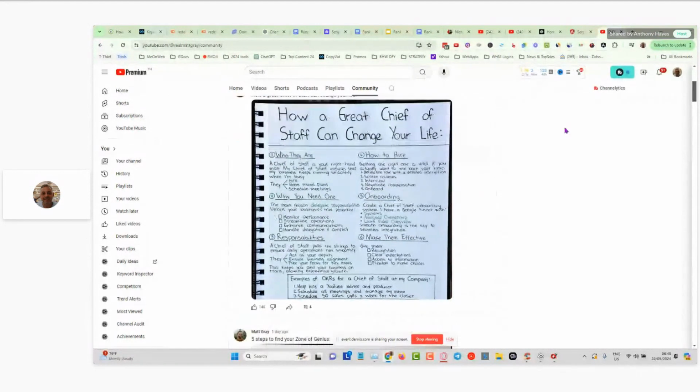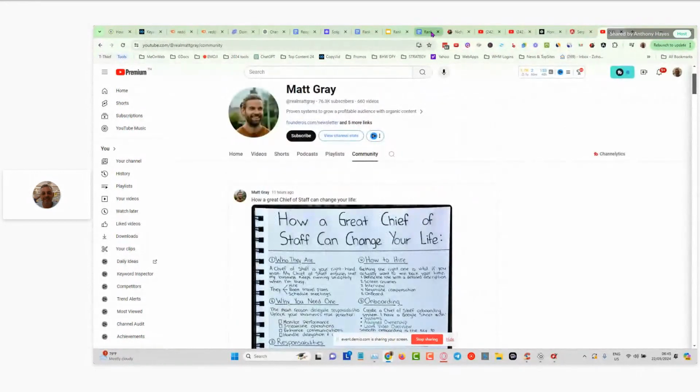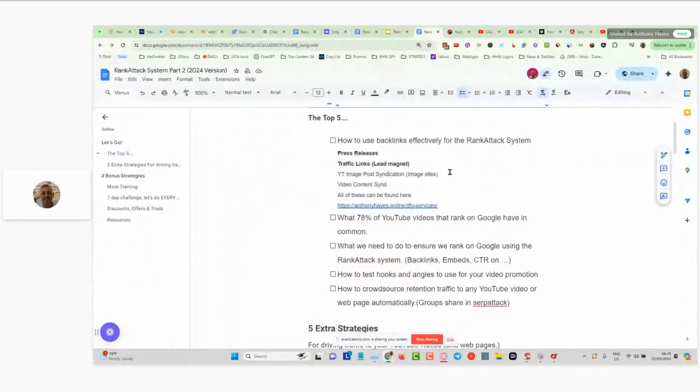Okay, so coming back over here, these image posts, they can also be syndicated. Okay, they can be syndicated in places almost like the traffic links. If you go to places like SlideShare, for example, it's got massive amounts of traffic, absolutely massive, and you can get these kind of services done on Fiverr.com very, very cheaply.